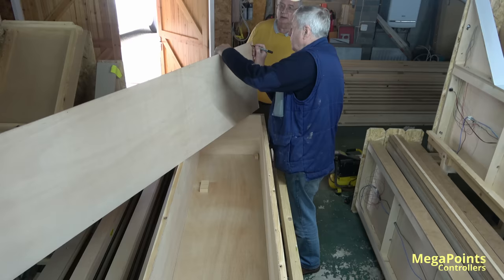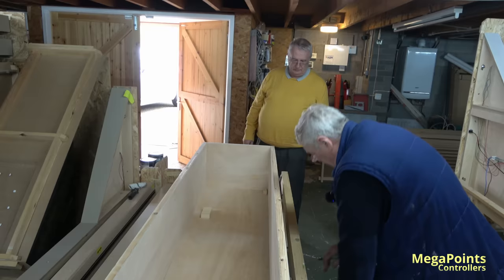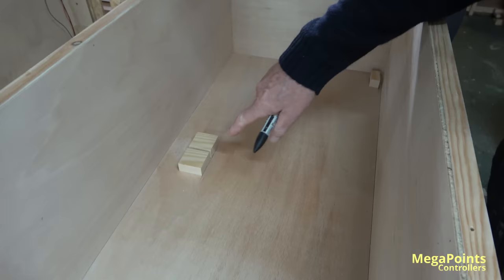Is the lid numbered to match the crate as well? Well, they're all different sizes, the crate. Oh, okay. But these have got the blocks in here to locate the station building, so it doesn't slide about. There's not a lot of clearance, only about 20 mil. Not been tested yet, or has it? No, I could do with putting a station building in to see if it fits, but you don't want to do it. But that's it. Very good.